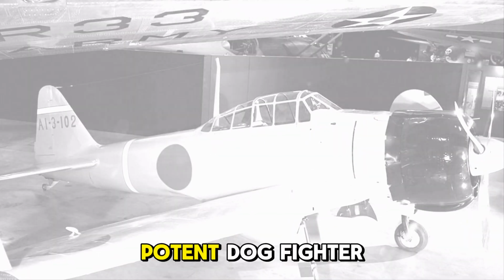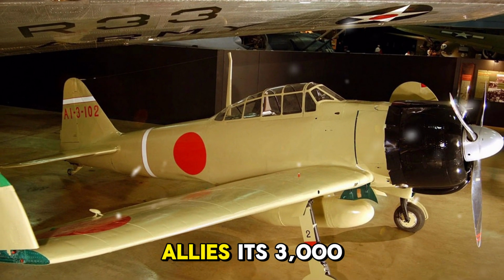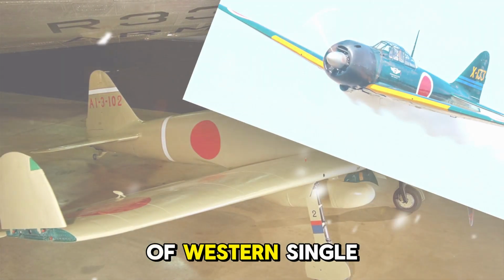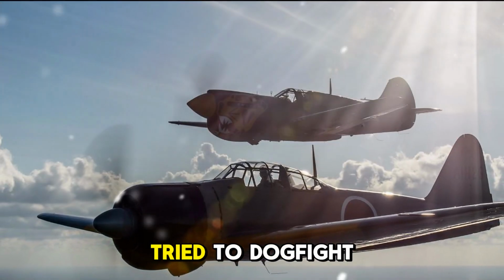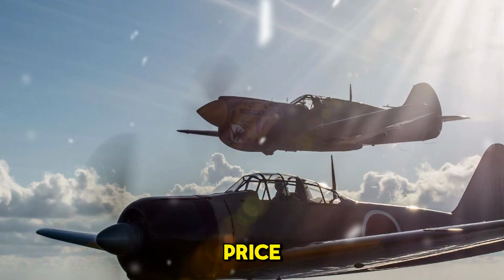Potent dogfighter. When the Zero debuted, it shocked the Allies. Its 3,000-kilometer range easily exceeded that of Western single-engine fighters, and its nimble controls allowed it to zip through the skies with lethal agility. Allied pilots who tried to dogfight a Zero on equal terms often paid the price.